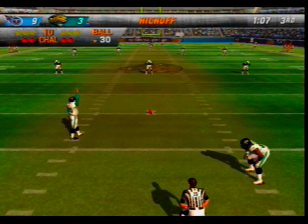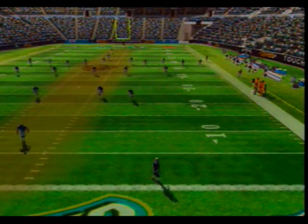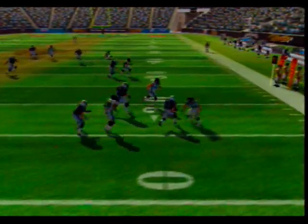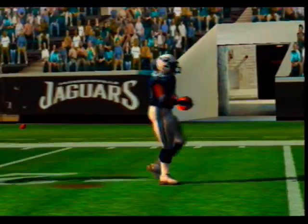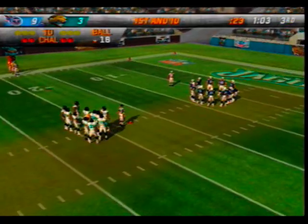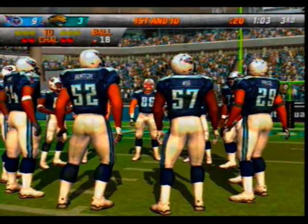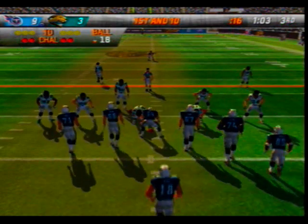Number 50 will be kicking off. Number 19. From the two. They forced a three and out on the last series. The Titans will start the drive at the 18-yard line.